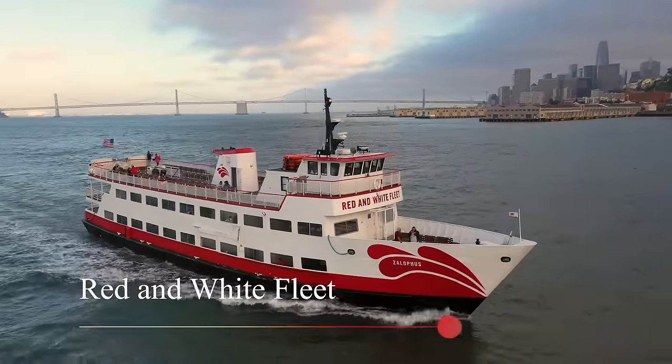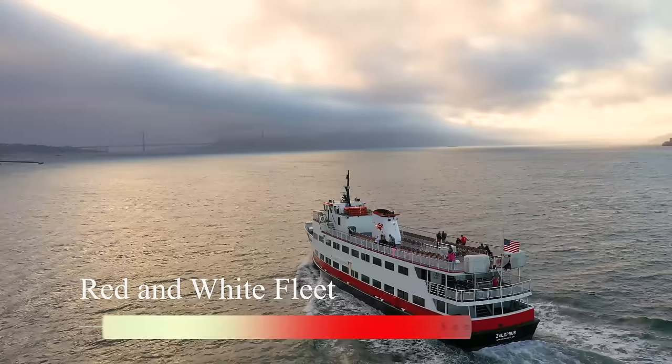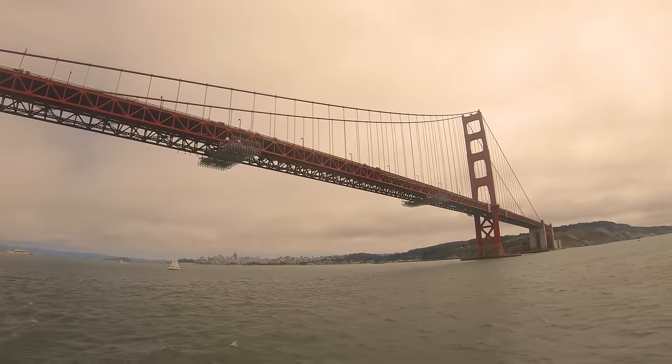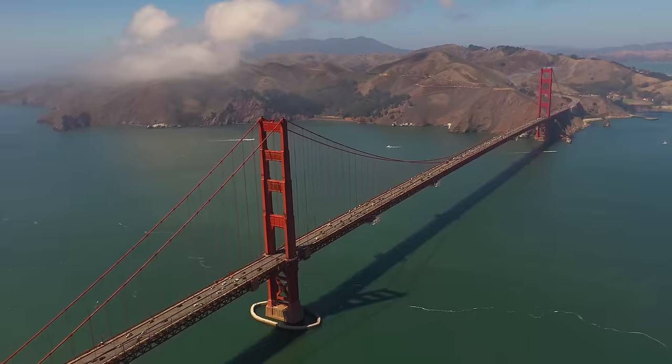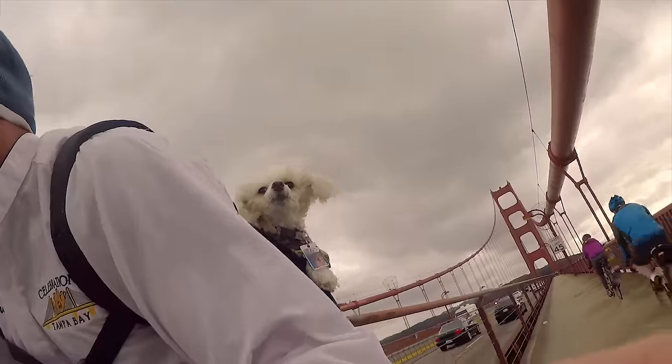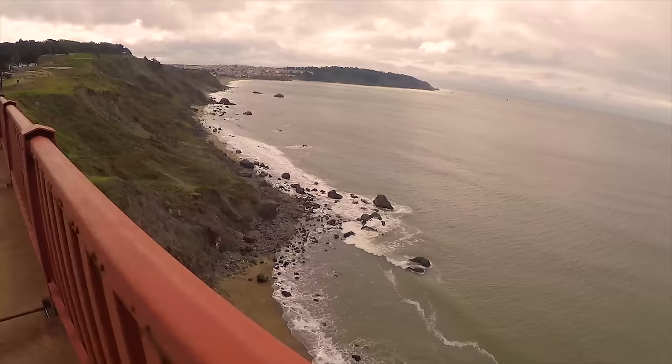A great way to view the bridge is to take a narrated cruise with Red and White Fleet Cruises. You can also bike across the bridge with several bike paths around the Golden Gate area.